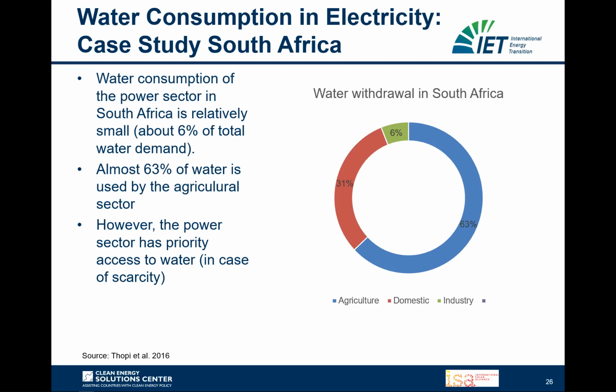And what is also important to know is that by regulation, the power sector has priority access to the water. They are a priority user. So in case there is water scarcity, then Eskom, the national utility of South Africa, would have first access to the remaining sources. This apparently has never happened yet, that there was such an extreme case of water scarcity, and it is still not clear what would really happen politically and socially if there were a competition for water, either for food provision or for energy. However, at least from a regulatory perspective, the power sector is defined as a priority user of the water resources due to its very important strategic position.